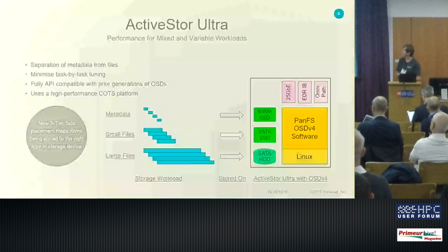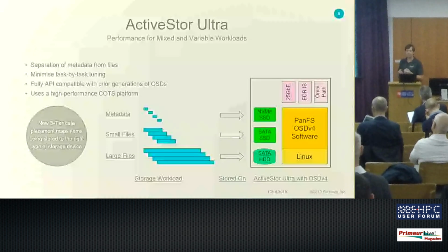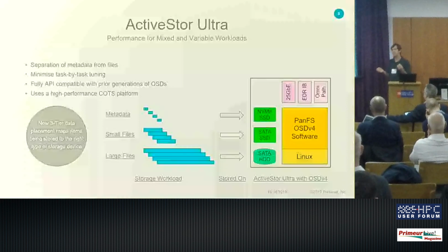The Ultra box is the last hardware we are shipping. We have a 3-tier storage domain in there, depending on what kind of data you want to store. Large files go onto the hard drives. Small files go onto the SSDs. And the metadata is stored on an NVMe SSD in the box.